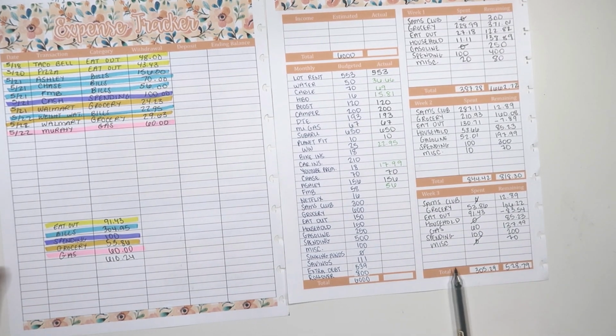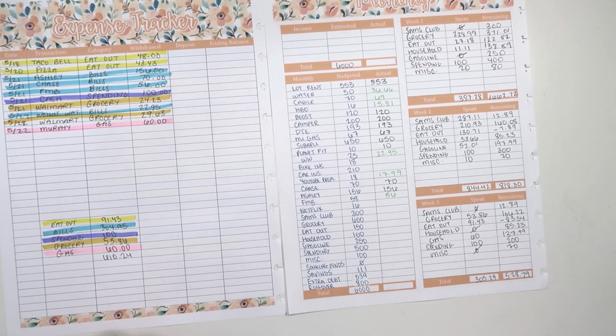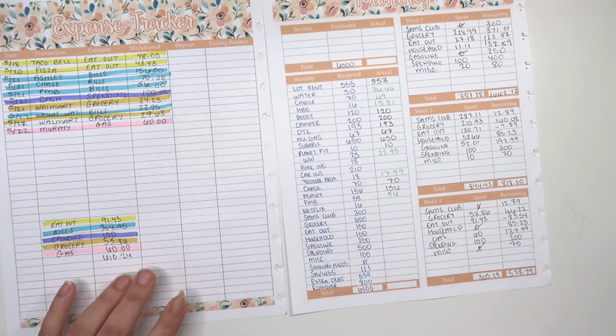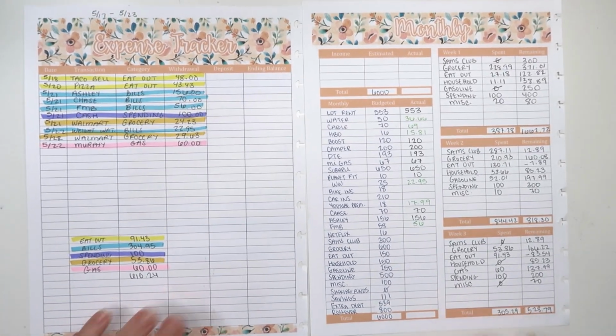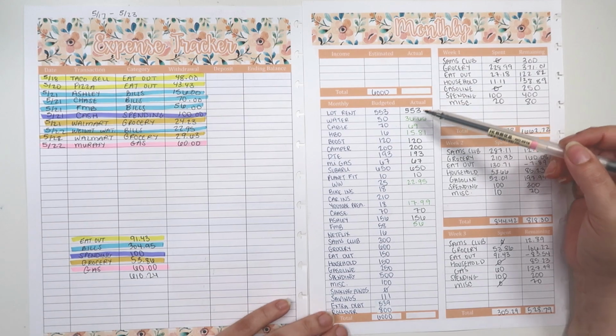We definitely spent less this week than last week by a lot, which is good. That was what I was aiming for. And we still have a little bit of wiggle room to get us through the rest of this month. It may just all work out, even though the eating out and the grocery shopping is still, as always, over budget. Let's talk about bills here for a minute.